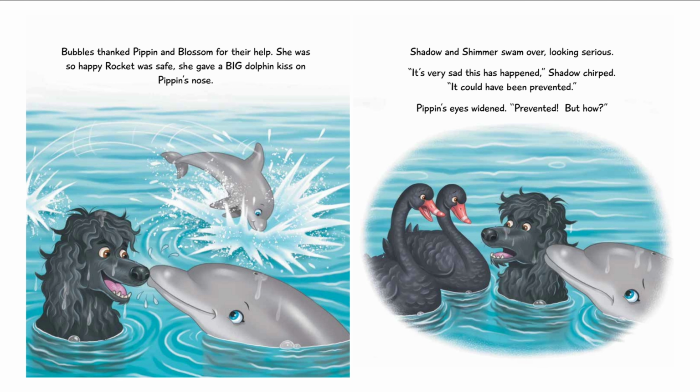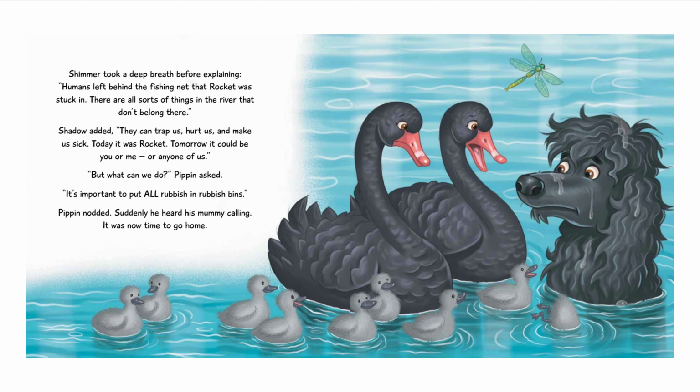Shadow and Shimmer swam over, looking serious. "It's very sad this has happened," Shadow chirped. "It could have been prevented." Pippin's eyes widened. Prevented? But how? Shimmer took a deep breath before explaining. Humans left behind the fishing net that Rocket was stuck in. There are all sorts of things in the river that don't belong there. Shadow added, "They can trap us, hurt us, and make us sick. Today it was Rocket. Tomorrow it could be you or me or any one of us."